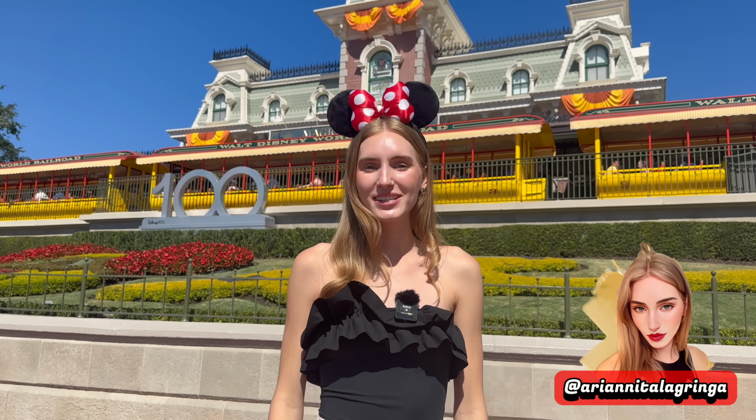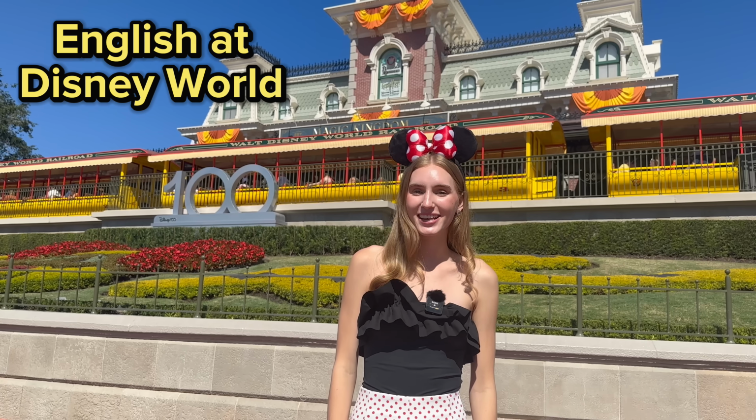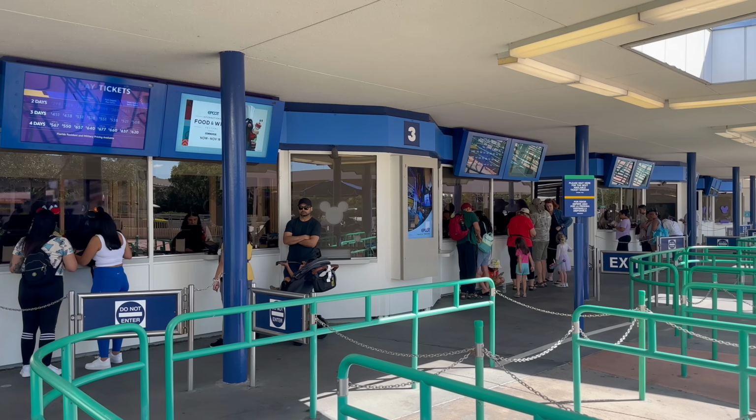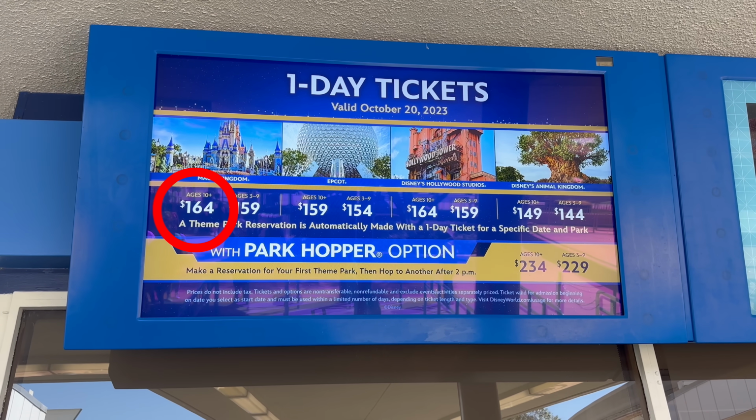Today, I'm going to be teaching all of you English at Disney World, which is the happiest place in the world. Before entering the park, you need to pass through security and then you can buy your Disney ticket. I already bought a ticket and it cost $164.